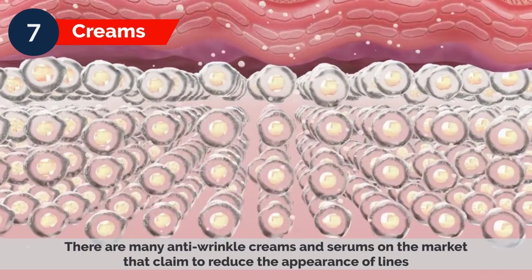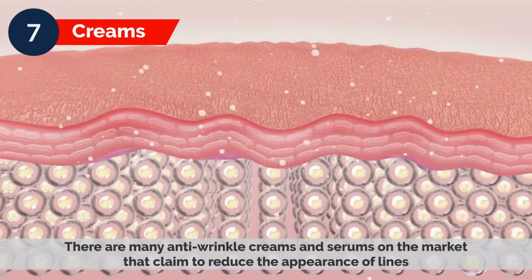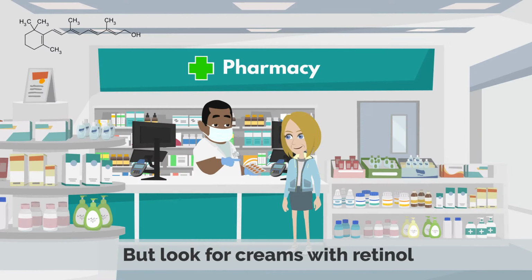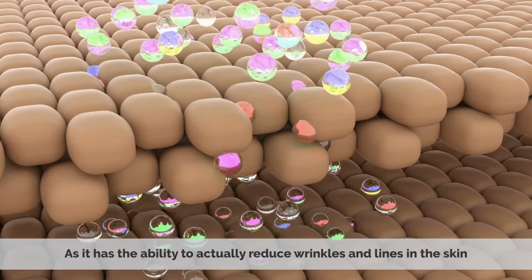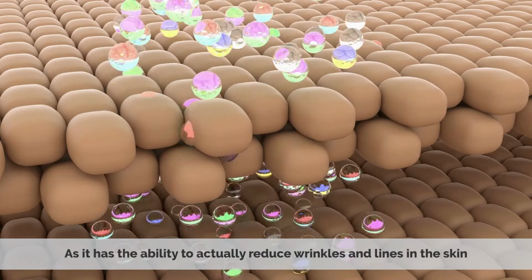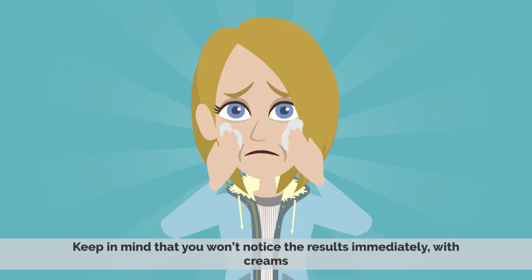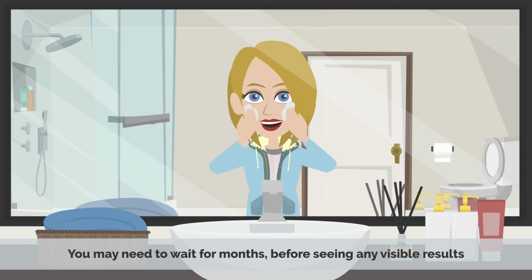Number 7. Creams. There are many anti-wrinkle creams and serums on the market that claim to reduce the appearance of lines, but look for creams with retinol, as it has the ability to actually reduce wrinkles and lines in the skin. Keep in mind that you won't notice the results immediately. With creams, you may need to wait for months before seeing any visible results.